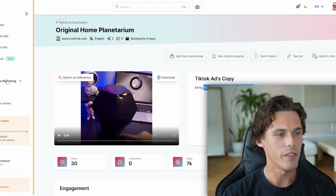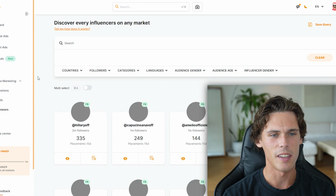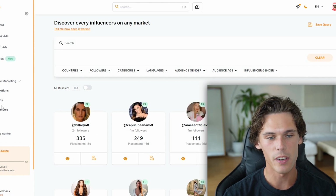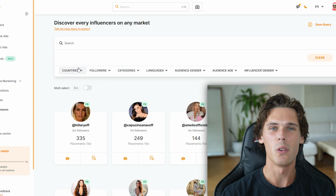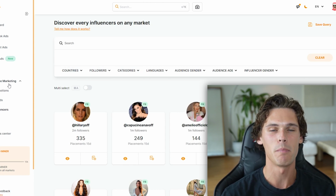Another good feature of this app is the influencer marketing. So you can actually go into influencers. Say you found your winning product, you can go into this and click on influencers. It tells you who would promote your product the best, and you can search by the country, the category, what they mainly promote on, and then you can reach out to them. It's kind of an all-in-one featured tool. So if you're lacking a little bit of time or you don't want to do the research on separate websites, it's pretty much got it all in one, which is why I like to use it.